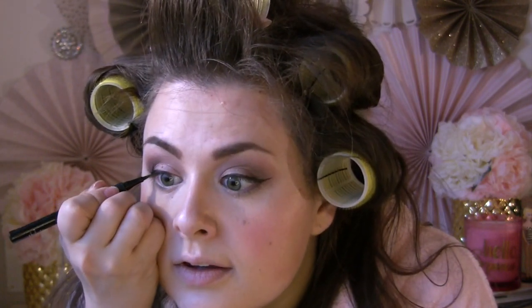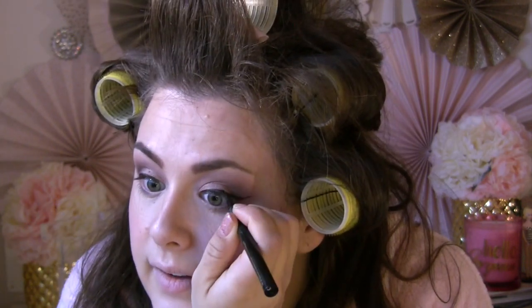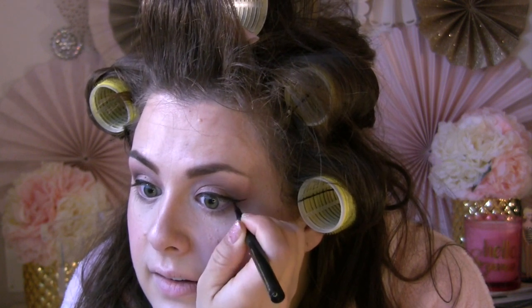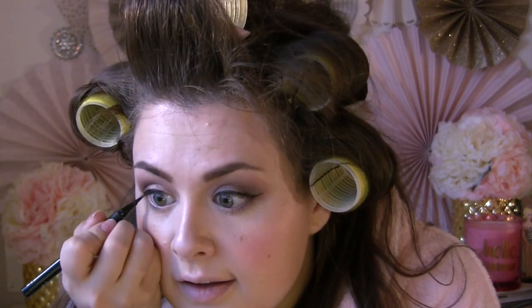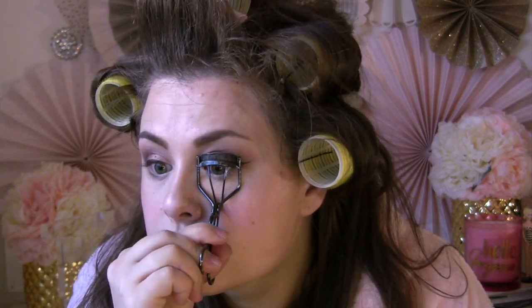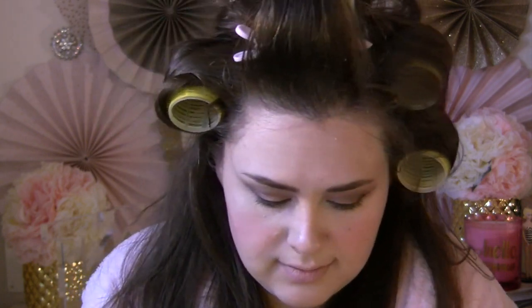Awesome. I've done it so many times, it's so easy to do, you know? Just a flick of the wrist and you have eyeliner. Now we're going to do a little mascara. Oh yes, I just love it.